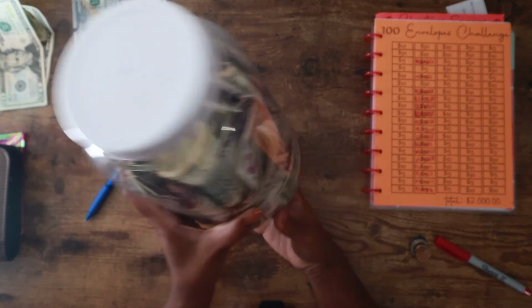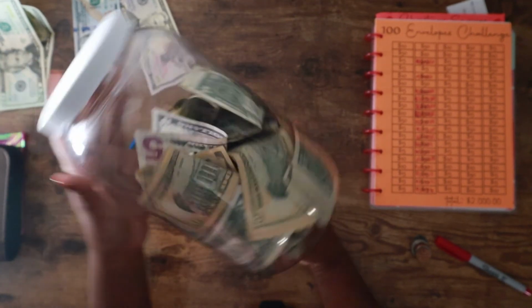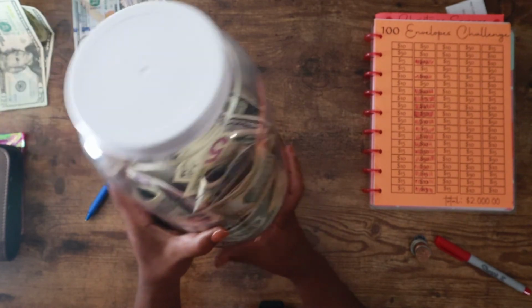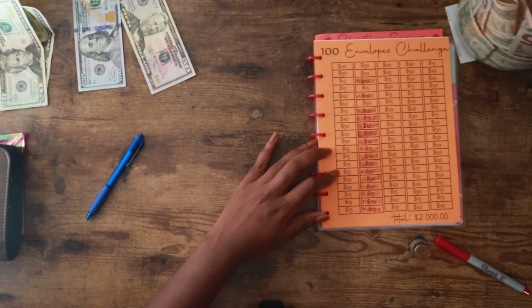It's starting to get some weight on it. It's almost getting to where I'm starting to squish it down, because I know there's still room, but there's a lot of bills that have been folded up at the bottom of this. So yeah, that is what it's looking like now, y'all.